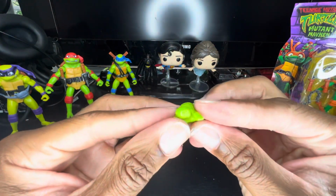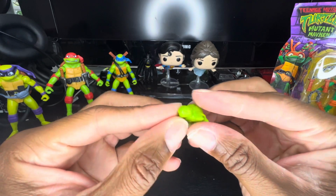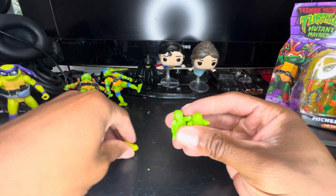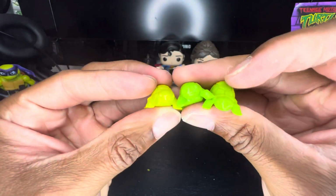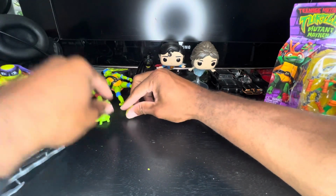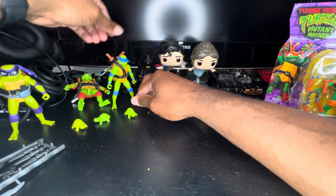And here, his innocent little turtle. Now, all the turtles, just leave them for now. They're all identical, just different shades of green.